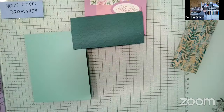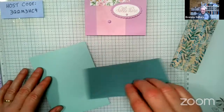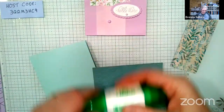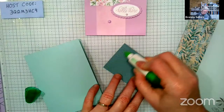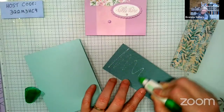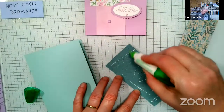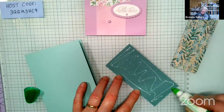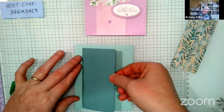Go right there. Oh, I'm going to leave that sitting there because I know I'm going to use it. I'm going to put this right here and I'm going to use some of our Tombow green glue. Make sure I get him on the edges and in the corners to hold him down, but not globs so that it doesn't ooze.